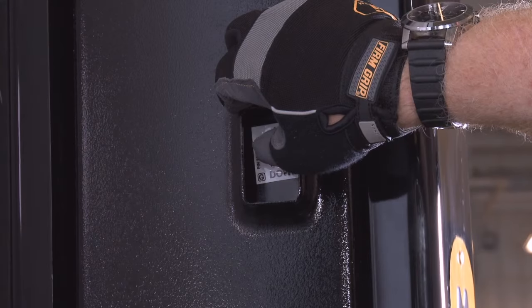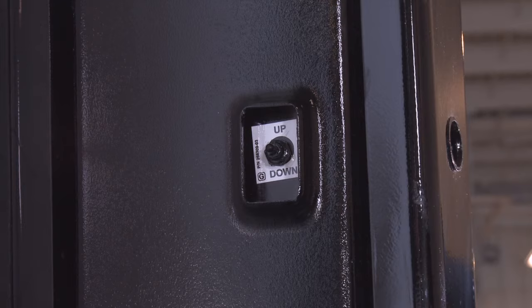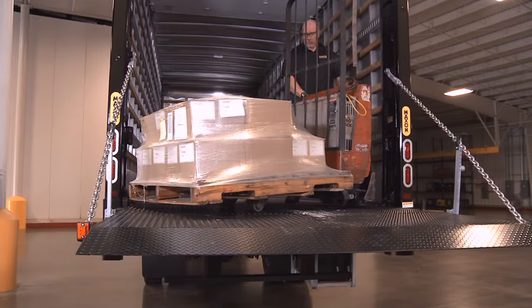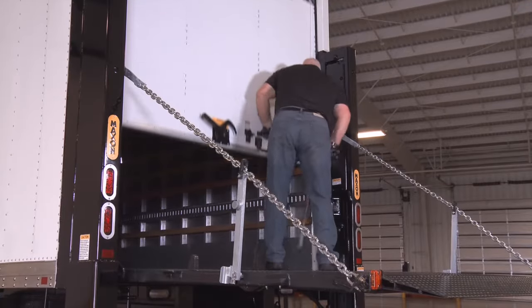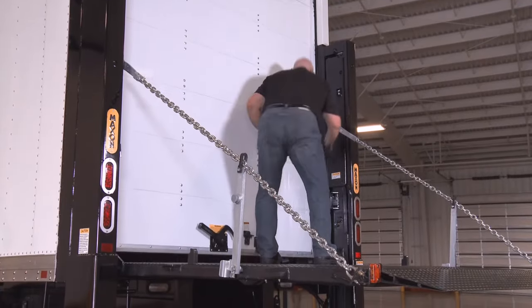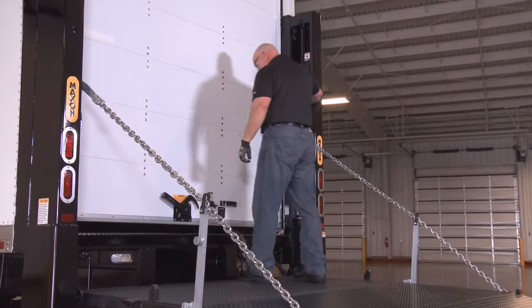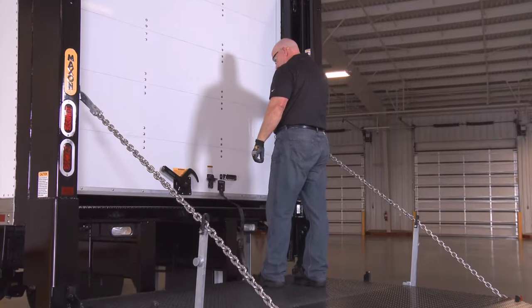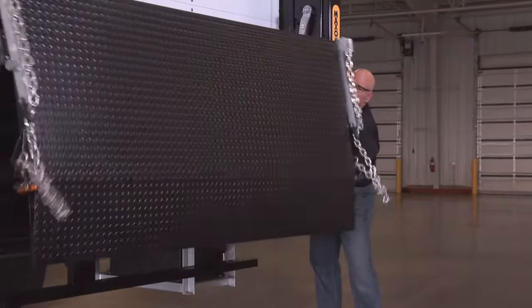Use the runner switch to raise the platform from the ground level to the bed height. Release the switch when the platform reaches bed height. Now, carefully move the load into the vehicle. When loading is finished, use the runner switch to lower the platform to ground level. If there are more loads to be put in the vehicle, repeat the previously shown steps. When loading is finished, stow the platform.